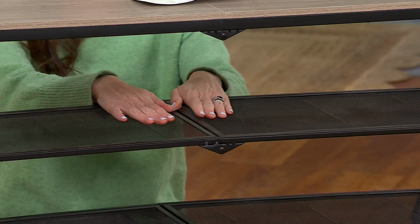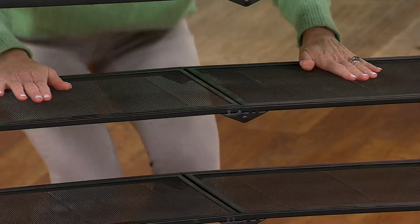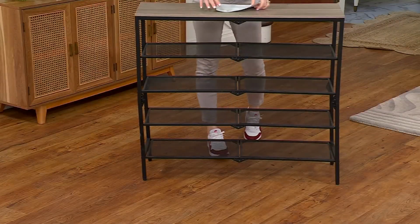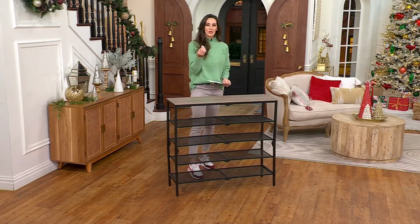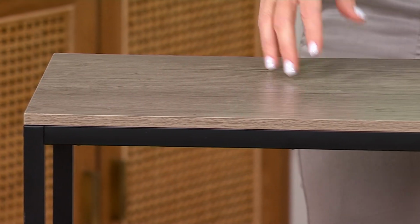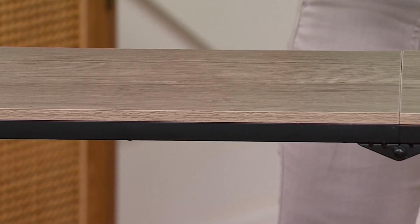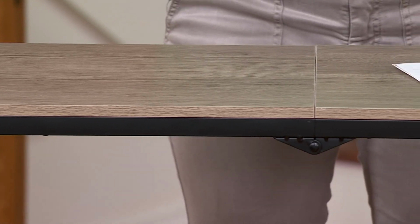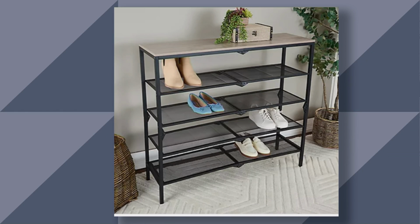So you're getting that powder coated steel finish, all in that matte black, beautiful. And then the top is actually a gray, almost white oak faux wood finish. So it gives you a lot of durability, but also a lot of beauty there as well, and interest to this table. Now, if you want to put this in your entryway and use it for your shoes, you absolutely can, but I also encourage you to think of other ways that you can use this.